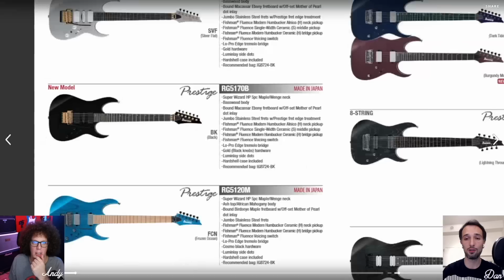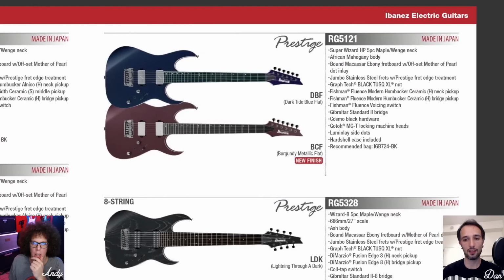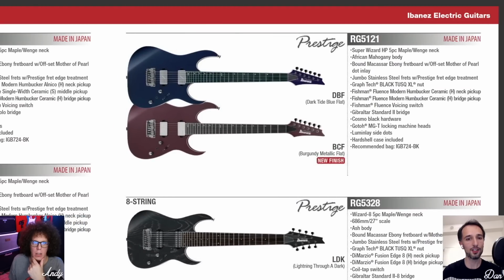We have a new color that you see, 5121, and this is called Burgundy Metallic Flat. And we had the RG5121 already last year in Dark Tide Blue Flat, and now we have a second model, new finish. That looks very familiar, Dan. You think so? Yeah, maybe I should go and get it. I have one of these, right?